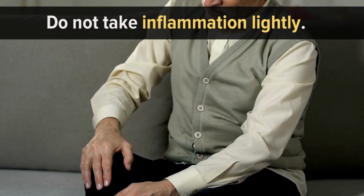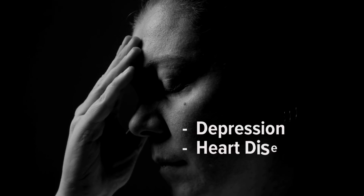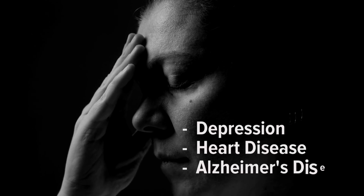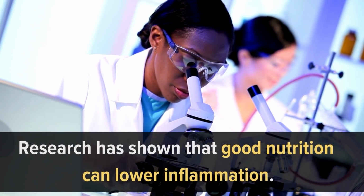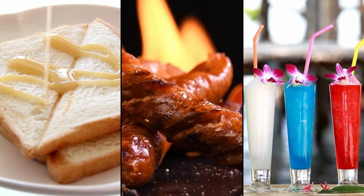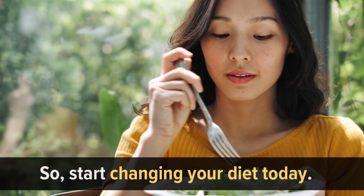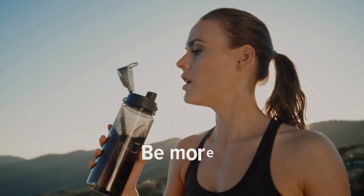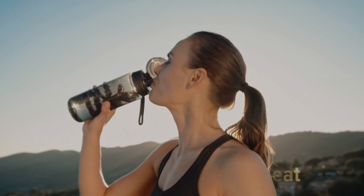Do not take inflammation lightly. High inflammation levels are tied to depression, heart diseases, and even Alzheimer's disease. Research has shown that good nutrition can lower inflammation. However, some foods, such as white bread, processed meat, or sugary drinks, can increase it. So, start changing your diet today. Drink more water, exercise more, and be more mindful about what you eat. You'll thank yourself later for that.